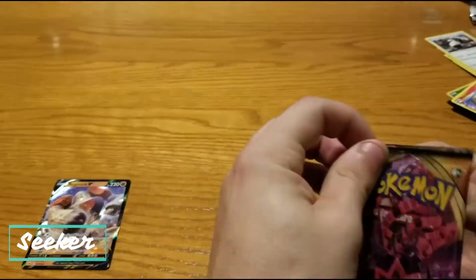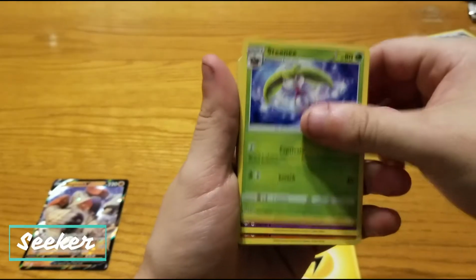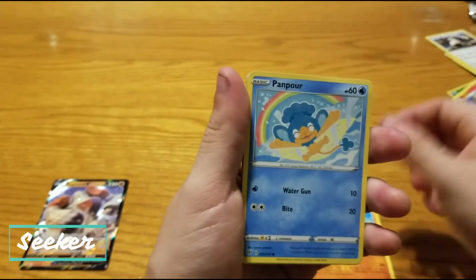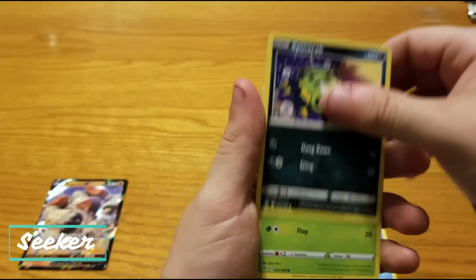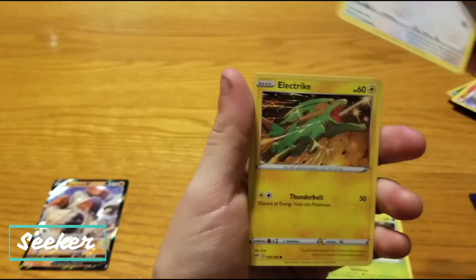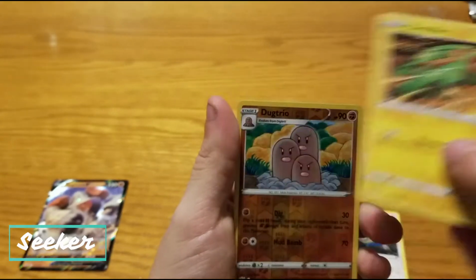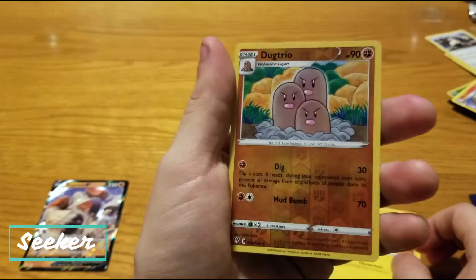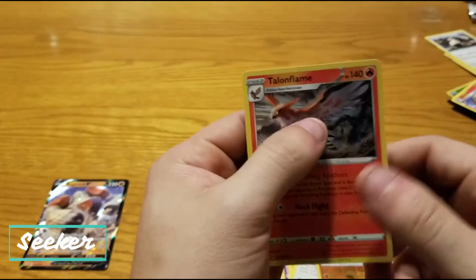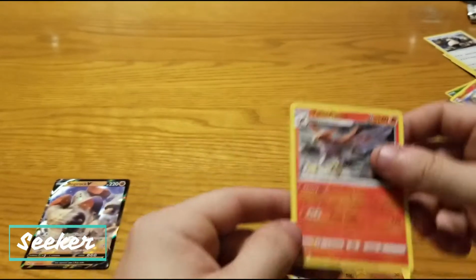All right. Electric. Stanley. Vibrava. Don't disrespect my guy like that. I won't. Look, I'm still getting Dunsparce. Dunsparce. Electrike. That's actually some really cool card art right there. Dugtrio. Yeah, not a fan of those. Whoa, Talonflame. That's some really cool card art right there.